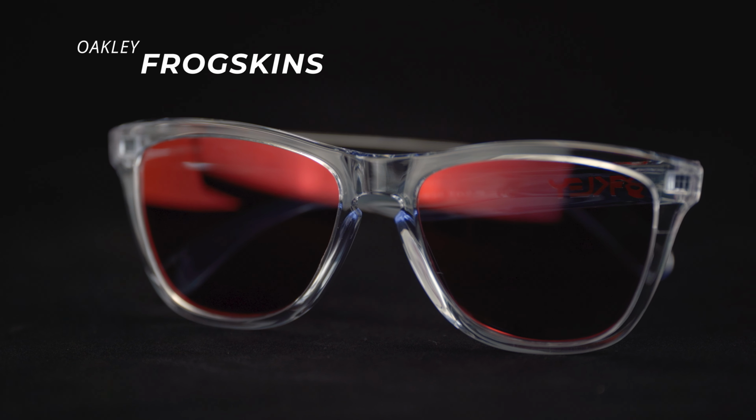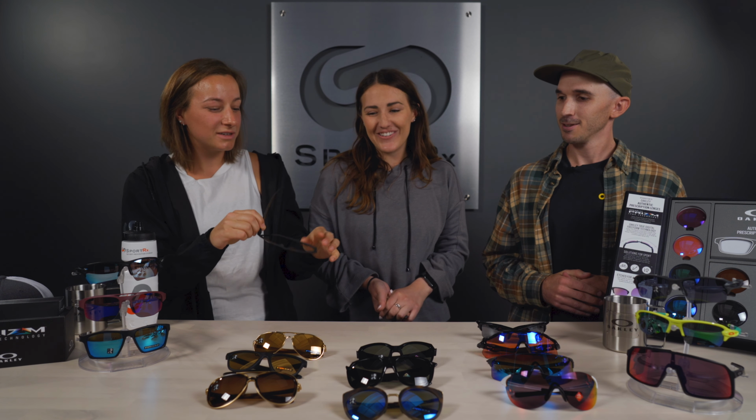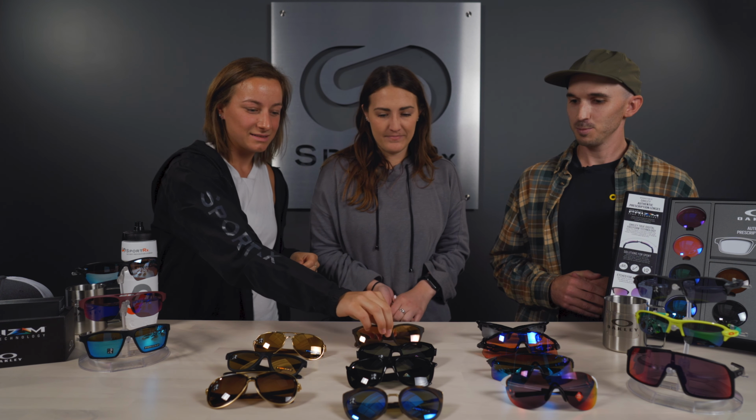You have full O-Matter frame construction. O-Matter is Oakley's proprietary frame technology and it's really built to handle any of your daily abuse that you're gonna put those through. These are also the new Prizm Rose Gold lenses. So they're available on a few different frames and we really like them here. Yeah, super clean look.